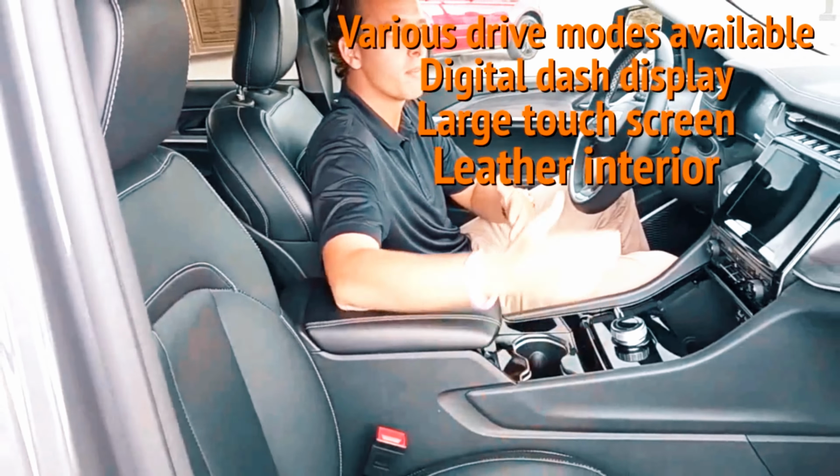We have the parking assist right up here. I mean, this car right here is, I mean, it's got it all. Every feature you need is here.